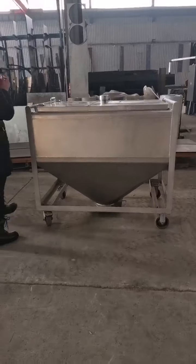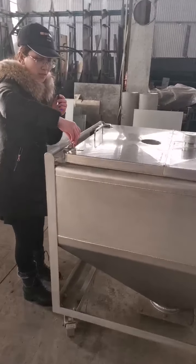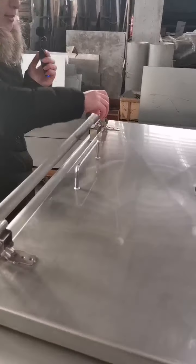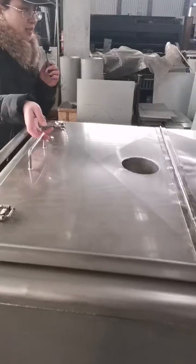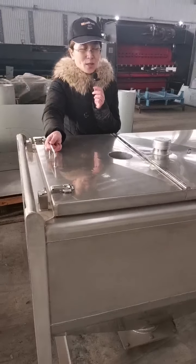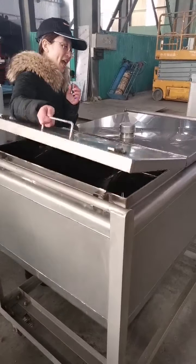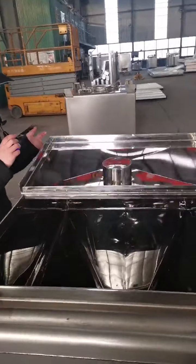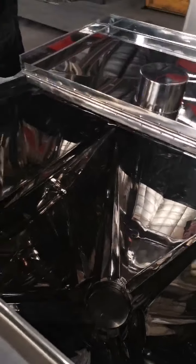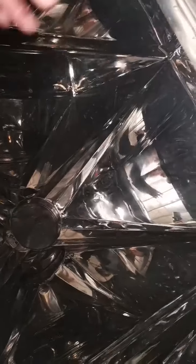Then let's also have a look at the inside of the tank. This is a lock. Let's open it. It's very convenient. You cannot believe what we will see later. Let's have a look. Okay, wow. Can you see it? It's very bright, right? Can you see me? Yeah, I'm here. Hi, Mary.